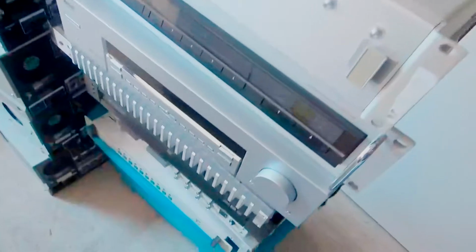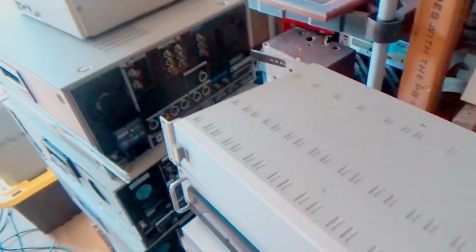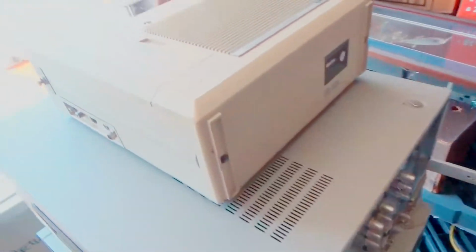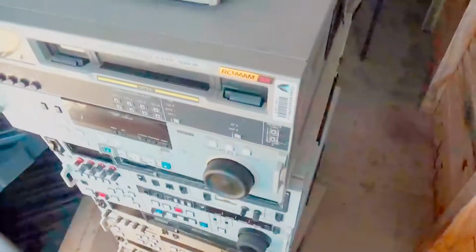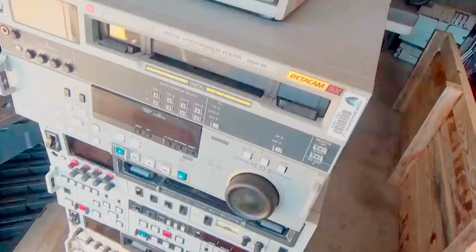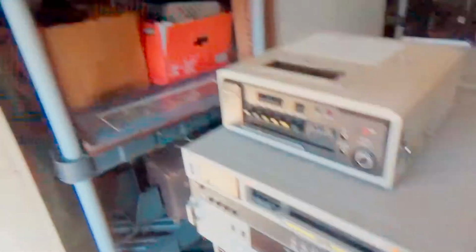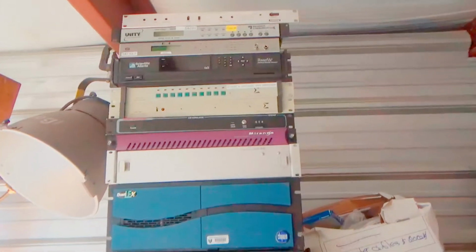Now, we haven't even looked at all the equipment here. I've plugged all this in. All of it powers up. All of it seems to run. Now, obviously, a lot of it's outdated equipment, but people that are looking for props and all kinds of things, Betacams, digital video recorders, all this stuff, it's worth a lot of money.